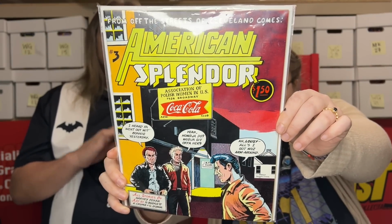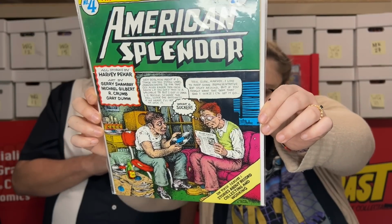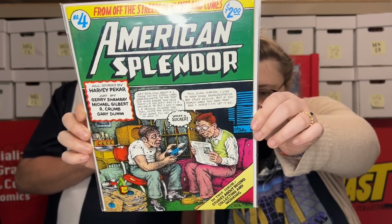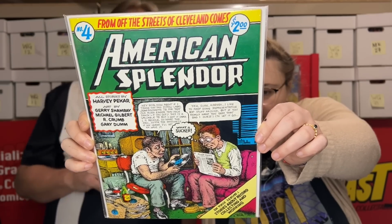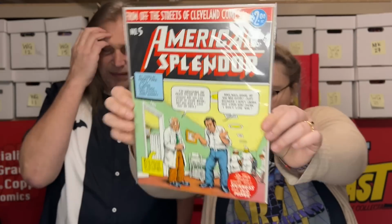He would get different artists, and Robert Crumb was involved in multiple issues. You can tell that one's Robert Crumb because of the art. And he wrote them. It says Harvey Pekar right there. They were written about the city he lived in. But it's a really good movie if you haven't seen it. Another great movie is Crumb, about Robert Crumb. Both films are great. But I've had these for years and I just keep them.